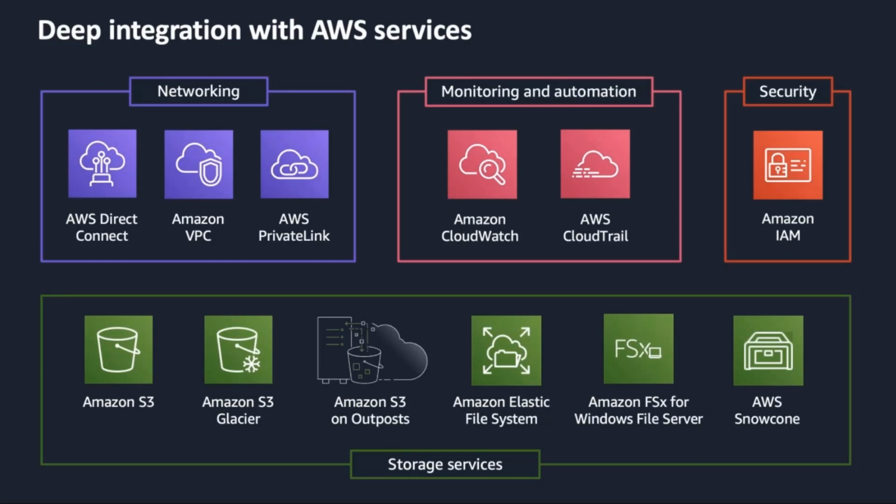So as I mentioned previously, DataSync is deeply integrated with a number of AWS services. DataSync can transfer data over the internet or use AWS Direct Connect for secure connectivity directly from your data center. DataSync also provides VPC endpoints, making it easier to connect to AWS services from within your private networks. For management and monitoring, DataSync integrates with Amazon CloudWatch for logging and events, as well as AWS CloudTrail for logging API access to the service. DataSync integrates with IAM through the use of roles and security policies, and DataSync is optimized for working with a wide variety of AWS storage services.